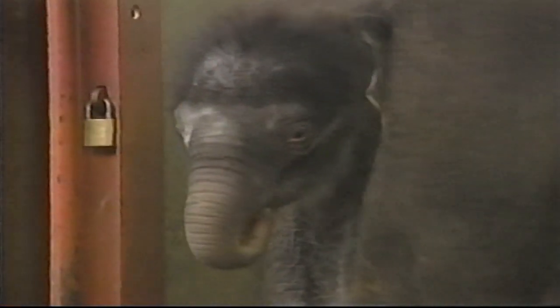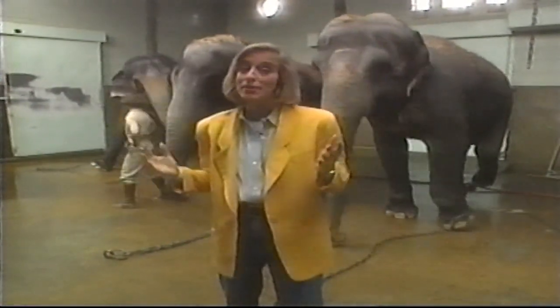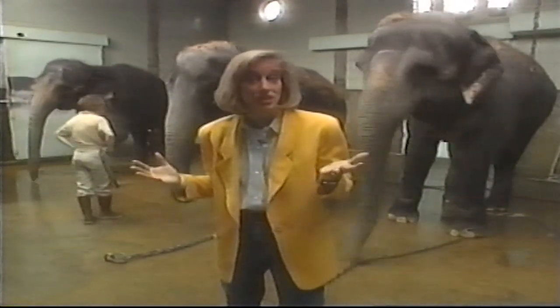Raja is important not only to the St. Louis Zoo, but to all zoos because he is such a good research subject. They will study his diet, his development, even the way he communicates. Sometimes when you think the elephants are being quiet, they might actually be communicating quite loudly with one another.